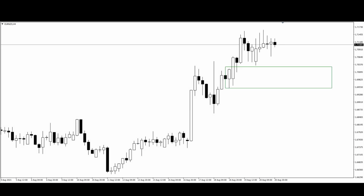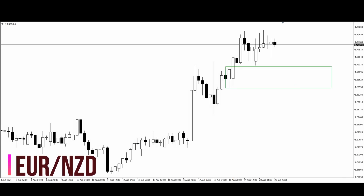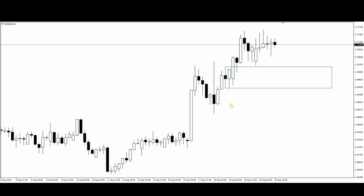All right, next up, Euro New Zealand. I'm not gonna waste time on this one. It's not been the prettiest charts, to be honest. Notice how we got all these huge wicks, to the up and to the downside. That's not very clean price action, but regardless, this is also a valid demand zone that I'm going to be keeping an eye on, to see if we get price to dip into this area. Any reversals from here, I'll be looking for an opportunity to go long for further continuations to the upside.